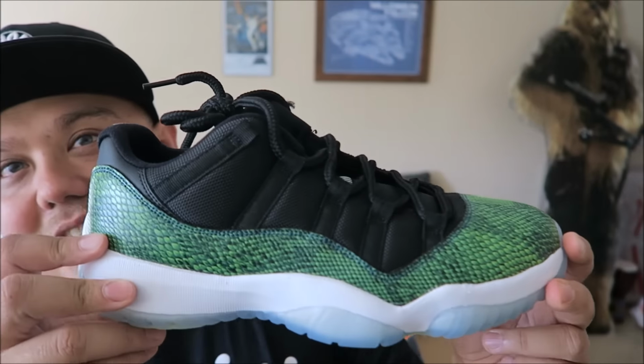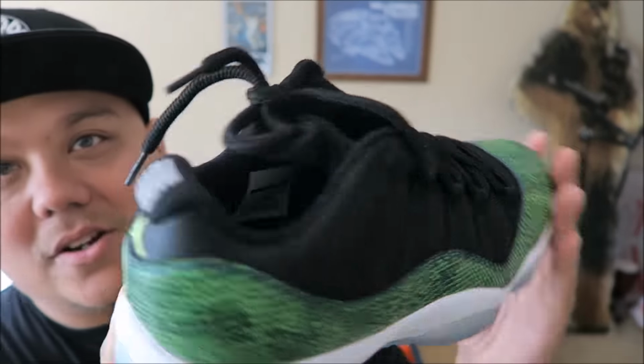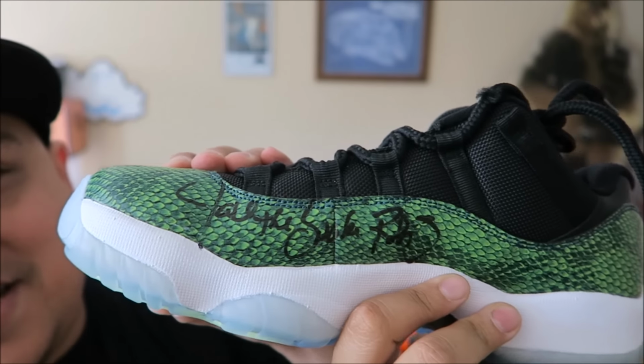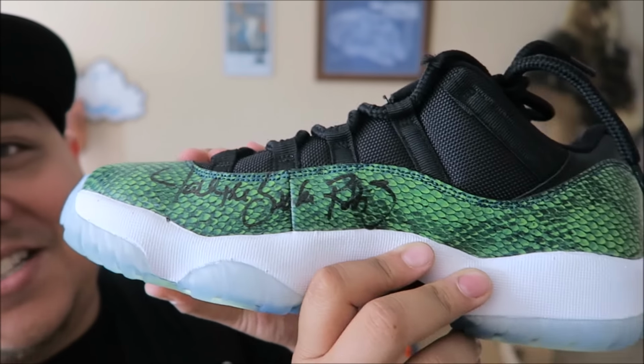So my number 1 pick is definitely a little out there, but I love this shoe right here. It is these Jordan 11s. I know a lot of you guys are like, why is it out there? And that's because it's actually autographed by Jake the Snake Roberts. The legend, the Hall of Fame wrestler, Jake the Snake Roberts. I actually ran into him.